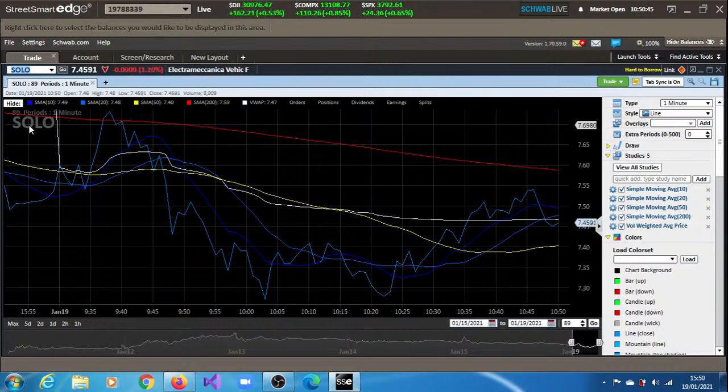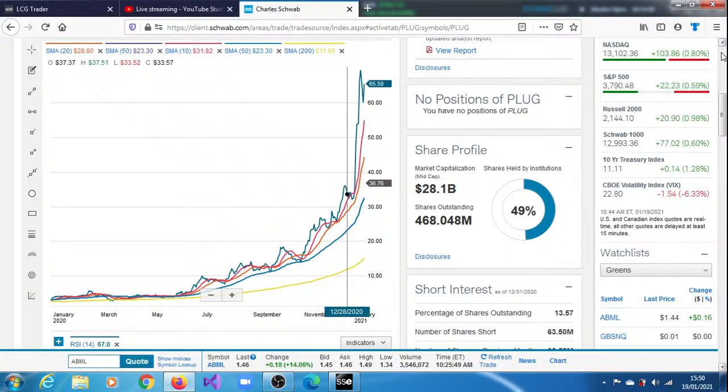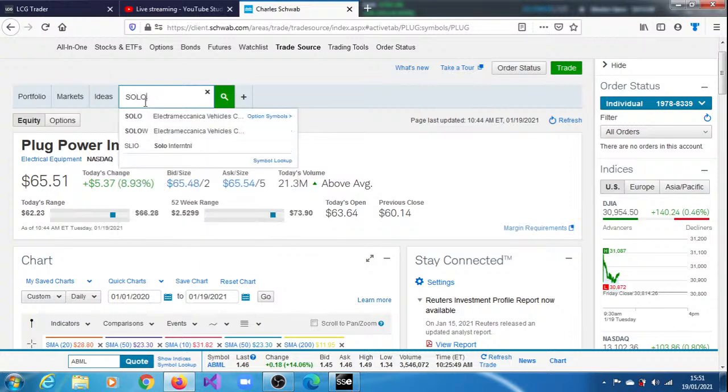So we'll have a look and see if its options are the sort that one can get his or her hands on, based on the fact that it doesn't cost so much. So let's have a look. That would be SOLO.